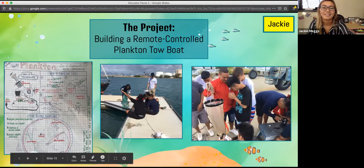And then it hit me, it would be so cool to make an RC boat that the kids could be a part of making, that would actually tow a plankton net. It could be a learning process in itself, and also be functional to collect plankton at places where we can't reach from the harbor or from the sides. So go ahead and do next slide, please.